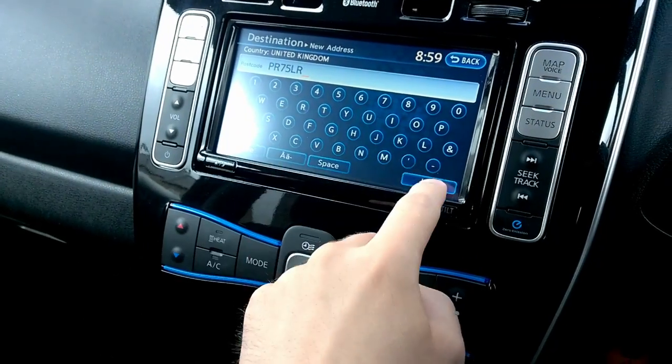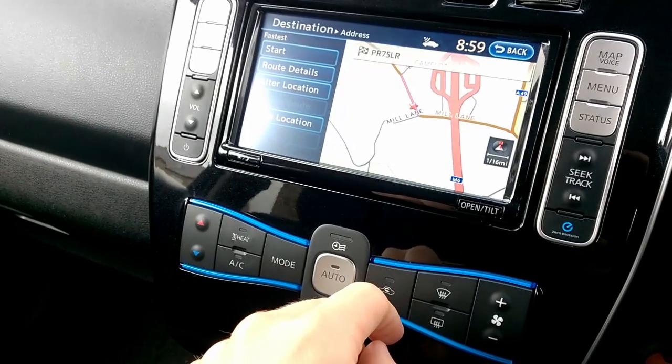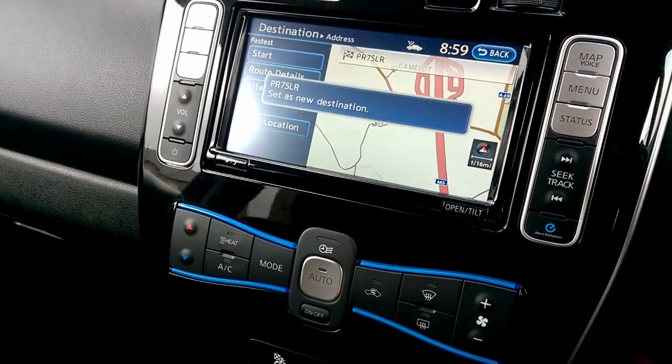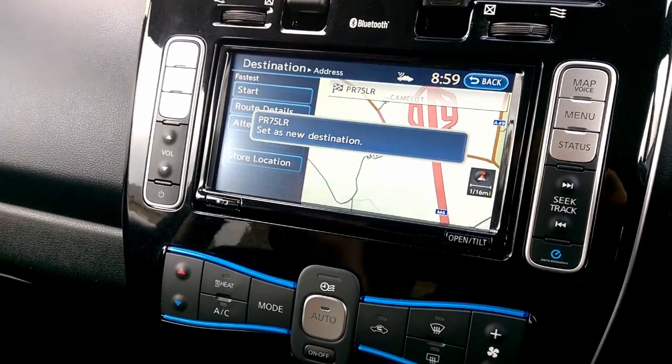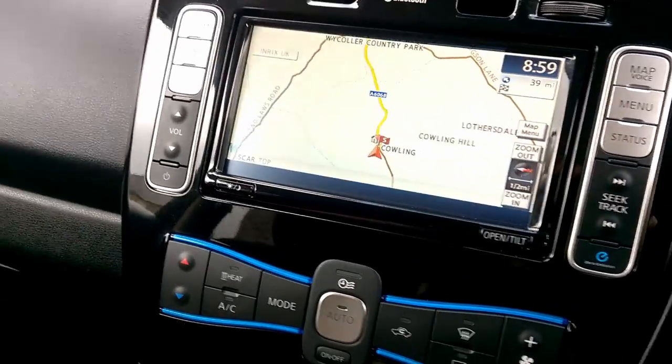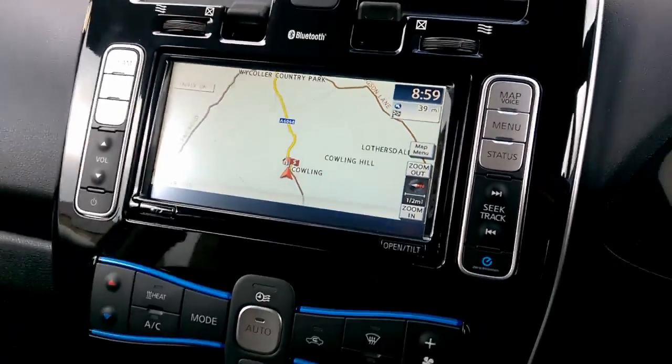PR75L. This should be Charnock Richard Services, I believe it's called. Okay. These are southbound is up here, but the northbound one is down. Proceed to the highlighted route. So 39 miles for the first leg.